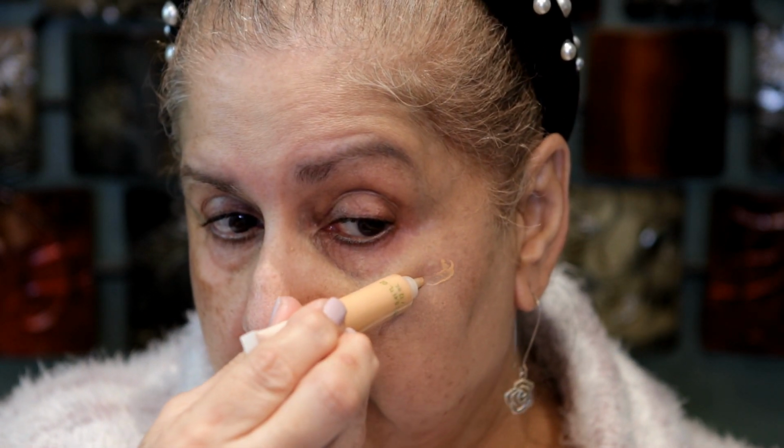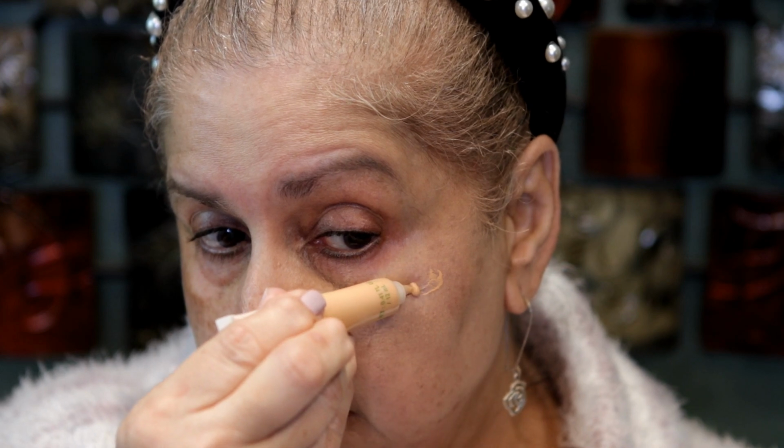As you can see, this is a very, very light coverage. For me this is more like a tinted skin tint. It evens out my skin a little bit. It feels a little sticky, but it feels very light. So I'm going to try to build it a little bit right here with my fingers and see what happens. It's kind of sticky, so I don't feel like it glides that well with the fingers either. So I'm going to go back to the brush.